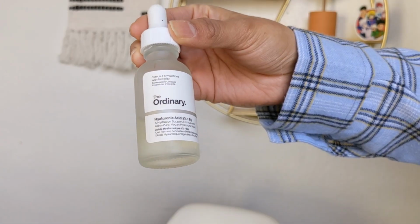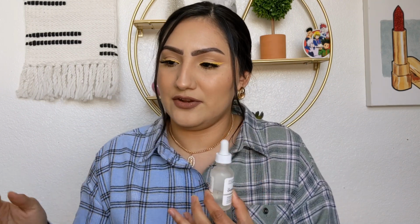This is The Ordinary Hyaluronic Acid Serum. This I only use at night because it does leave a tacky, sticky feeling on my face, and I don't like that. So I just use it at night because if I use it under makeup, it just feels weird. That's definitely helped a lot, especially because it's just pure hyaluronic acid and it's a serum. I feel like it helps a lot because the other cleansers that I have don't have a lot of hyaluronic acid, so this does.